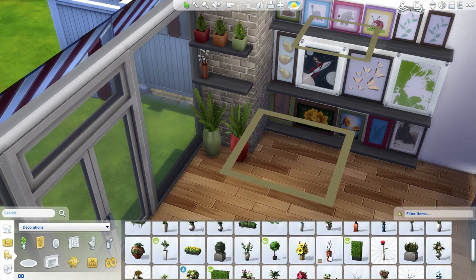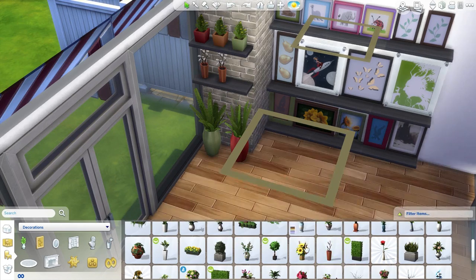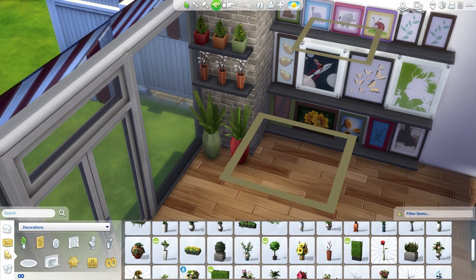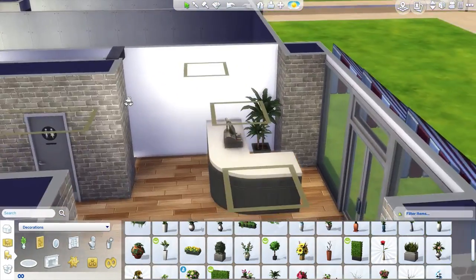Ooh, this one. Ah, I don't even know where that went. Alright, we'll get that again. And what colors does this come in? And we'll go like that. I'm not sure what to do over here.